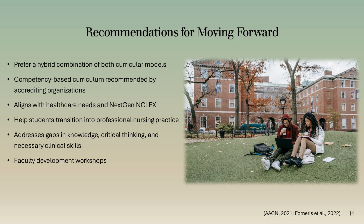Since the AACN has fully recommended the competency-based curriculum, we can develop a hybrid curriculum model that favors the competency-based framework while still keeping some aspects of the concept-based curriculum. Additionally, we can have faculty participate in development workshops that will better prepare them to instruct using this model. Ultimately, our goal is to provide a better learning experience for our students, a more seamless transition from our current curricular model, and to help propel UNLV's BSN program to new heights.